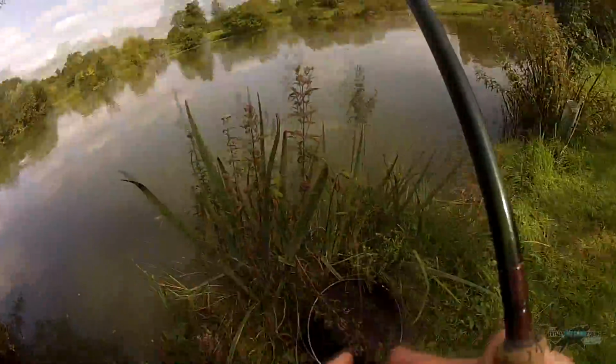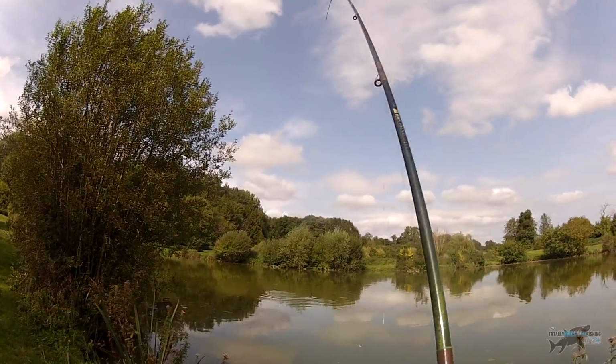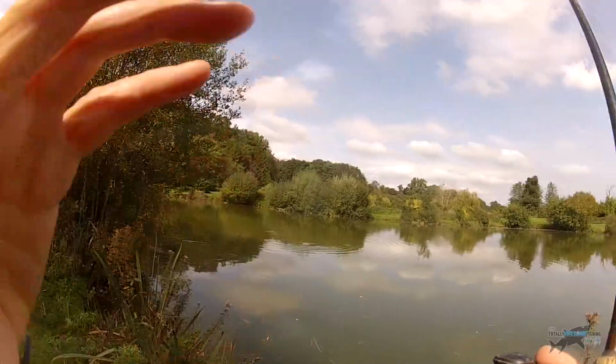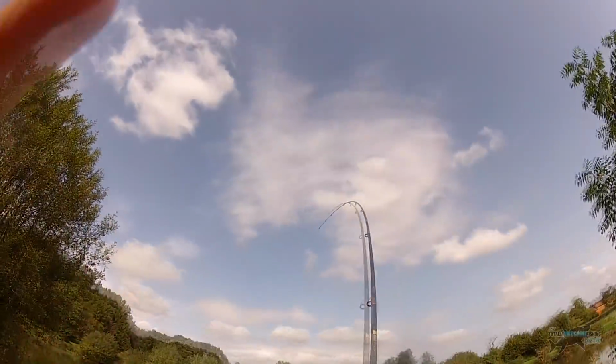Oh, I'm on, guys. Just dip the float, slow sinking flake. I'm on. Well, not a big fish, but still one taken down there. I will take anything, it's just so nice when a plan comes together.